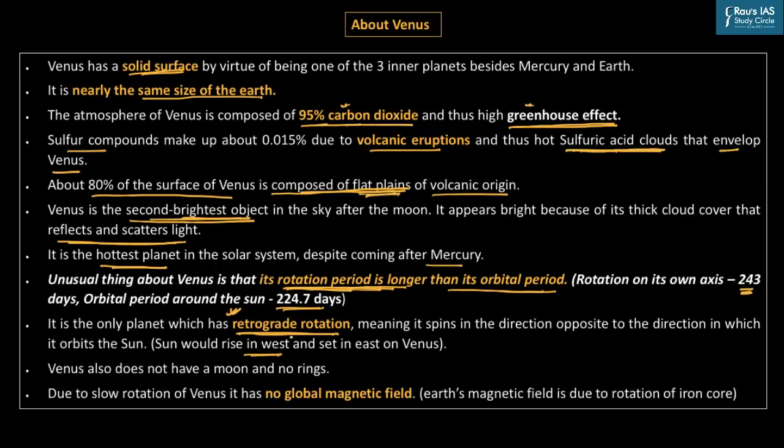Another theory regarding this retrograde rotation is that the axis of the planet has gone upside down. So it is not having a retrograde rotation. Actually, it is rotating in the same direction as other planets, but it is rotating upside down. So it looks as though the planet is rotating in the opposite direction. Why is it rotating upside down? Why has the axis gone in the opposite direction?